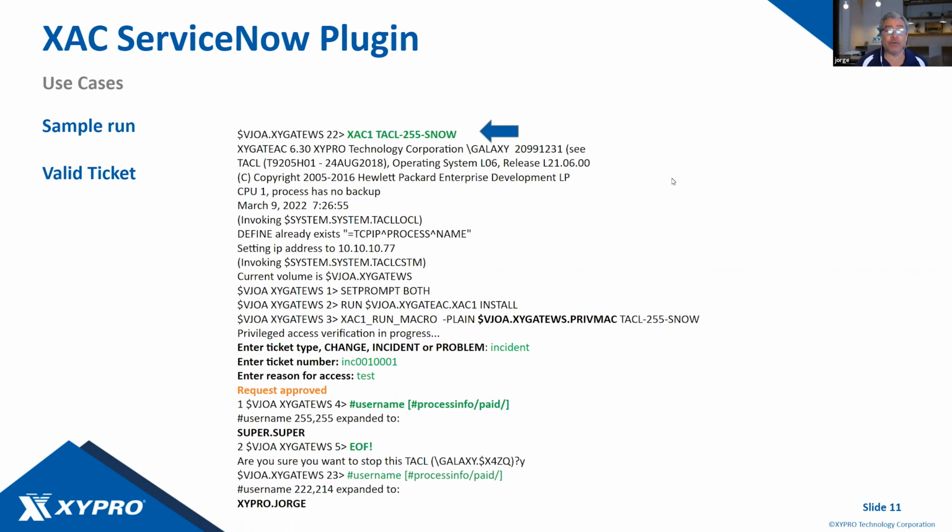The process starts by a user invoking the command. In this case, I've called my command tackle 255 snow, which is just another Tackle running as a super user. Next, what happens is we invoke the PrivMag routine that is the trigger for the ServiceNow ticket validation workflow. As you see here, we see privileged access verification in process. The user is now prompted for 3 items: the ticket type, a ticket number, and a reason for the access. They must provide this information for us to continue the validation checks.